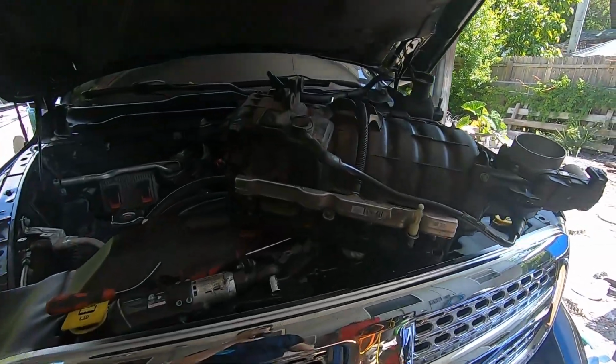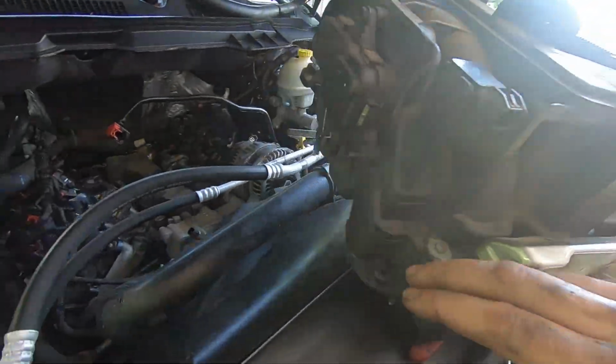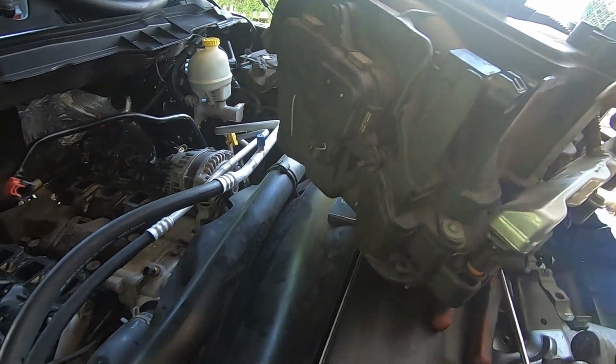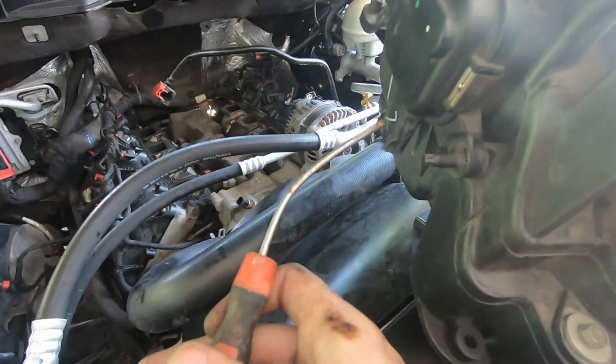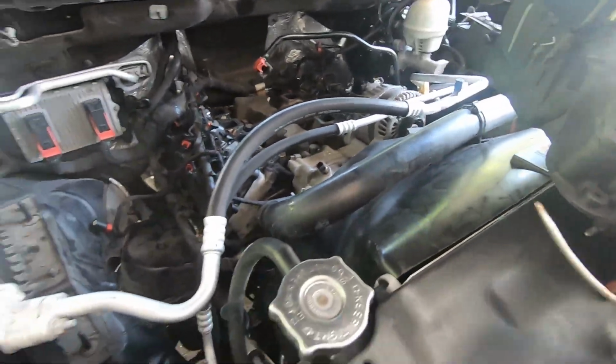All right, we got the intake off, but let me tell you, this back plug right here was a pain. I ended up using one of these. I bent it a little bit so I could get to the red clip, and I pulled it down. So here's what the clip looks like.